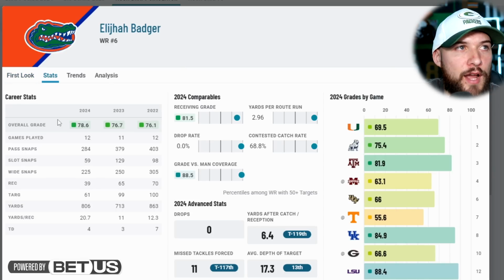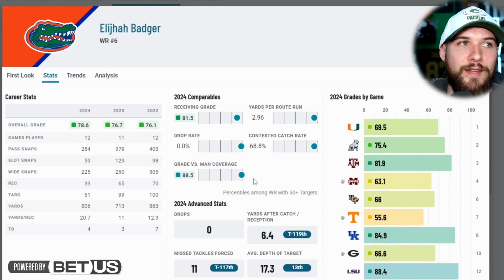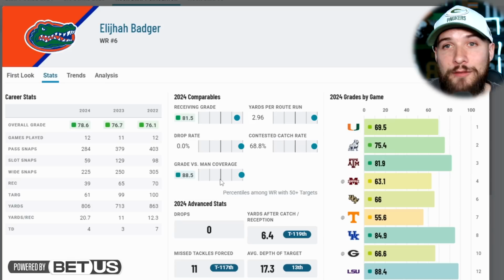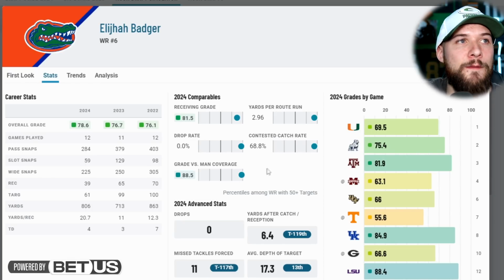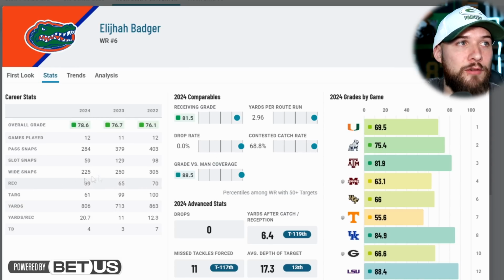6'1", 192 pounds. Didn't have a single drop last year, so obviously us Packers fans love to see that. 0 drops. Grade versus man coverage, 88.5. A lot of people are going to be looking at Dyke from Florida, and he might get drafted before Badger due to his impressive speed at the combine. But honestly, I think Badger's the better receiver.